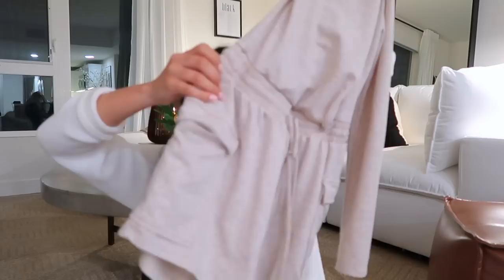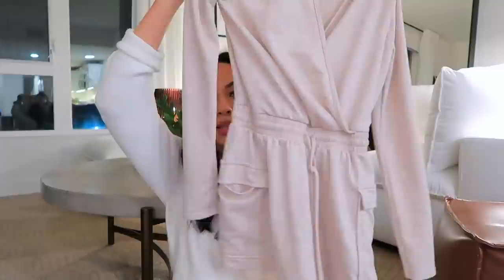It's shorts, has drawstrings, has pockets, and then it's a long sleeve, which I think is the perfect balance because it might be a little breezy. I don't really know how the weather is out there. So having a long sleeve, I'm the type of person that as long as my arms are covered, I'm not as cold. I can have my legs out, but as long as my arms are covered, I don't feel as cold.